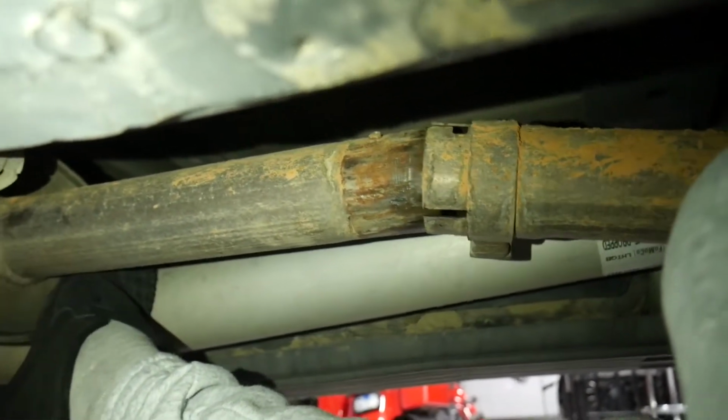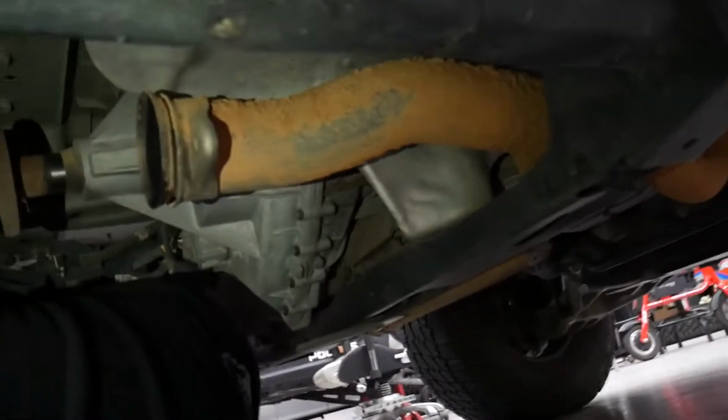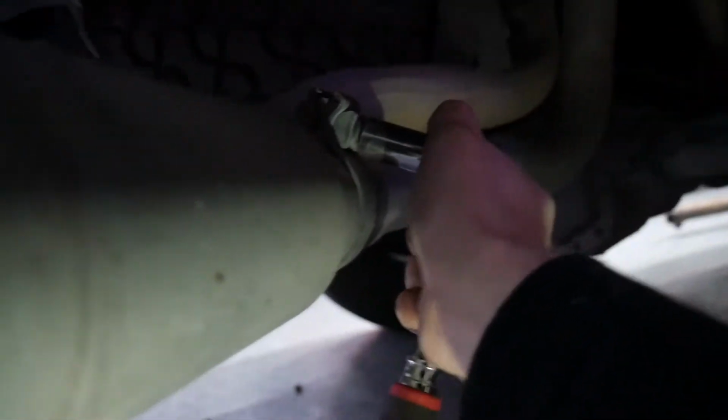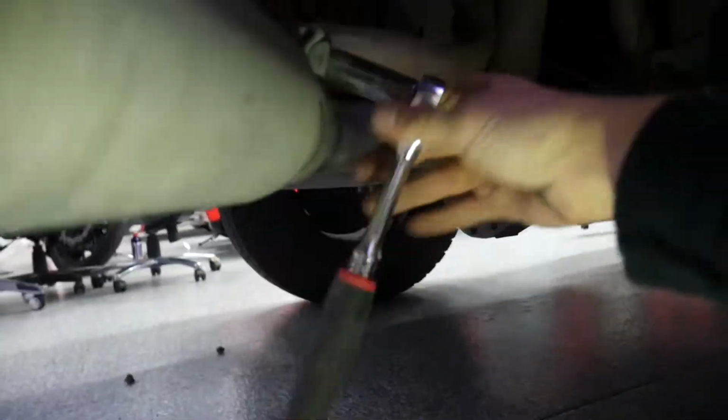It's like right there. Booyah! Should we do a cold start straight out of there? I don't think so. This is how you do it.